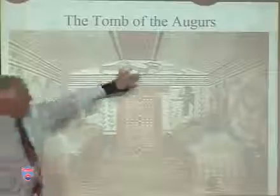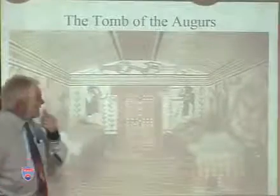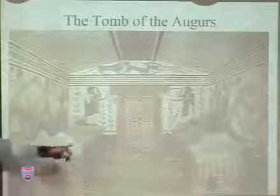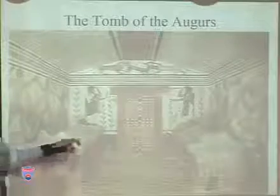Some of the paintings focus more on ceremonies associated with the funeral, and this is true of the tomb of the augurs. Well, again, the pediment has got a painting showing a lion and a lioness capturing a deer there. You've got a false door here. This is the painted door. We're looking from the entranceway.